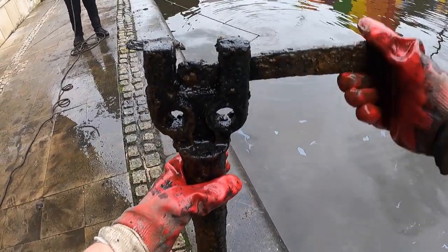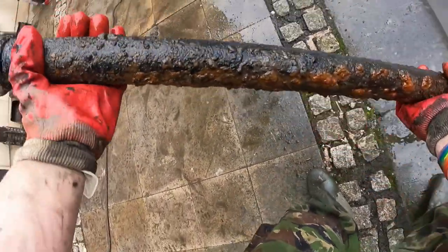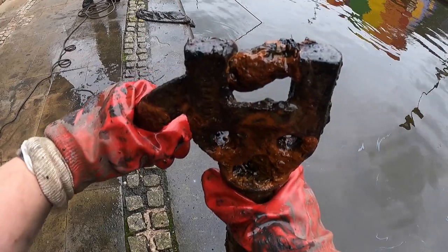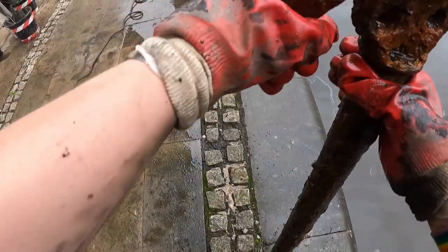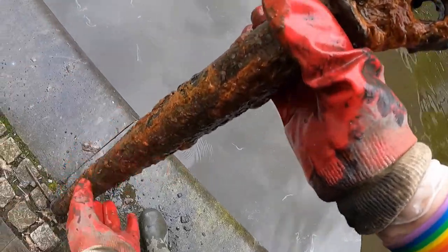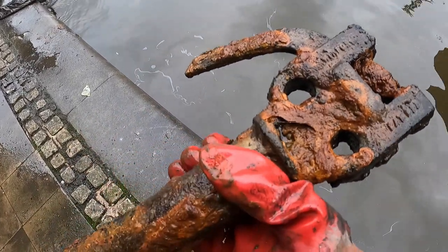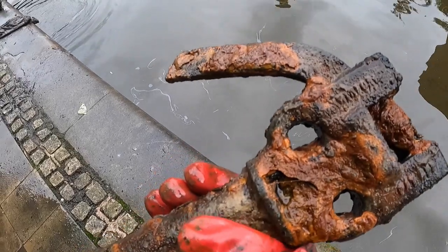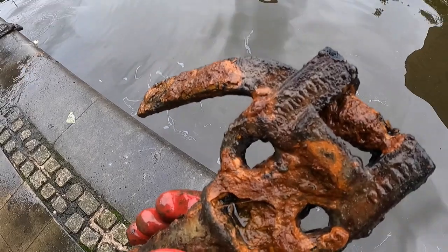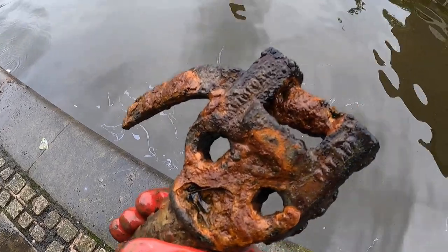Check this out. Same on the bottom, I think. It'll be seized up, that. It does have some writing on it. It's got the patent pending thing on it. Top bit looks like an IKFOR something. I'm going to have to research that. Not sure.